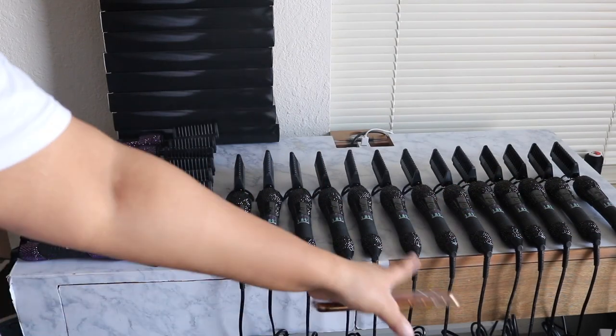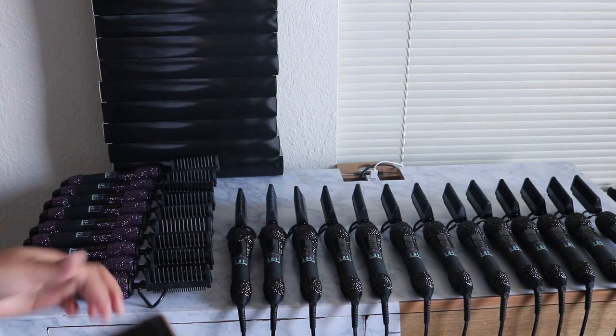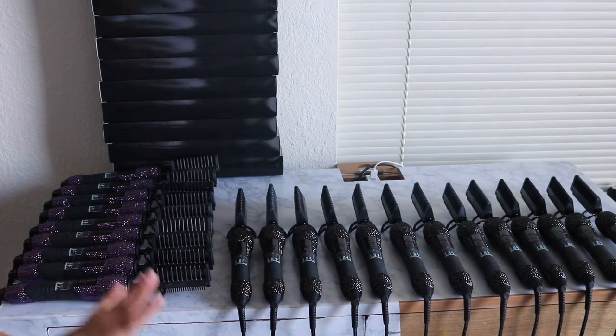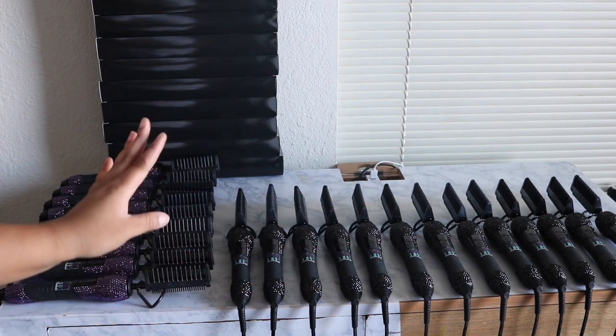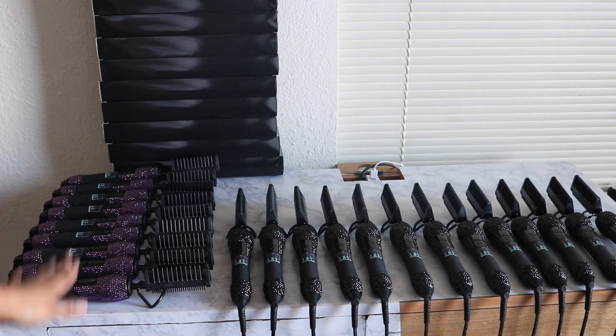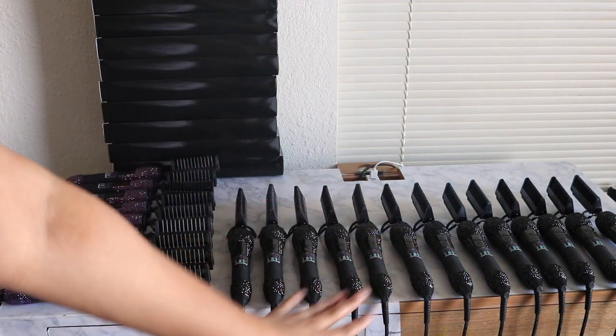Don't mind my desk, but it's currently 1:27. Hopefully my camera's focused, but basically what I'm doing right now is taking the hot cones out of the boxes that they came in. I'm checking them all to make sure they have all the stones, making sure that they are working how they're supposed to be, and then I'm letting them cool on this desk.